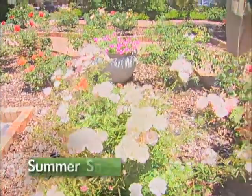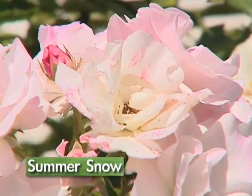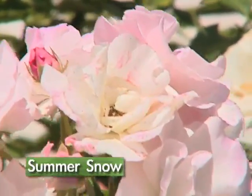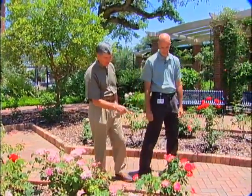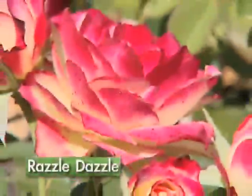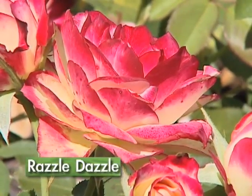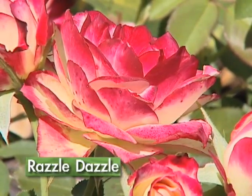That one coming up right now, test me. Is that Summer Snow? Very good, very good. I'm impressed. Yeah, see, I'm okay. This one's a pretty one here too. You got lots of different colors at various times. I was going to guess Love or Double Delight, but you said this is probably Razzle Dazzle. This is a new introduction. Put it in recently, and you know, we're always looking for something new, something fresh.